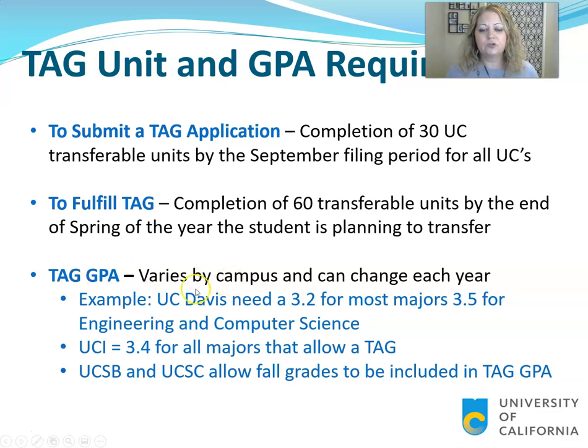So for example, I already told you that for UC Davis, you need a 3.2 for most majors, a 3.5 for engineering and computer science. UC Irvine, you need a 3.4 for all majors that allow a TAG. Santa Barbara and Santa Cruz, they will allow fall grades to be included in the TAG GPA. So you can fill out your TAG in September, and let's say for UC Santa Barbara, you're at a 3.3 and you need a 3.4 to TAG. They will look at your fall grades and calculate that in. So that's a possibility, and you can talk to a counselor about that to see how close you are and if it makes sense to do that.